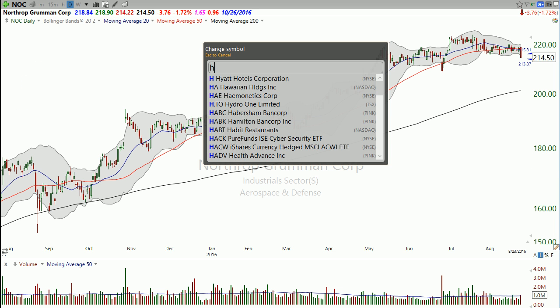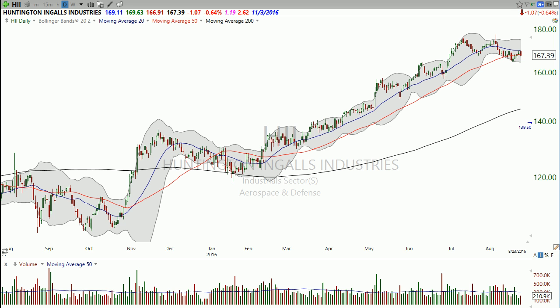And then the last one is Huntington Ingalls. Still kind of in trend along the 50-day moving average, but this is another one where you really don't want to be long. So that's my call on aerospace and defense.